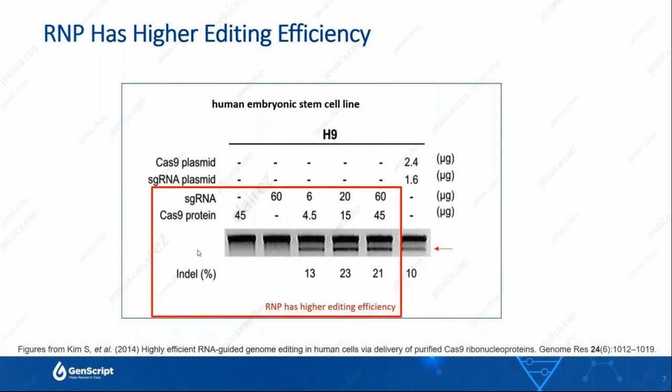They delivered these components into human embryonic stem cells, and they measured editing efficiency using the T7E1 assay, or the T7 endonuclease assay. The way that you determine editing efficiency based on this assay is essentially the intensity of this lower band here. The more intense this lower band, the more editing has occurred. So we can see, compared to the plasmid-based system, the RNP system has higher editing efficiency overall.